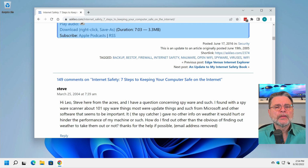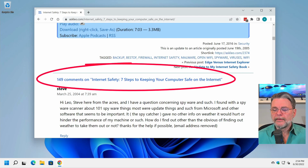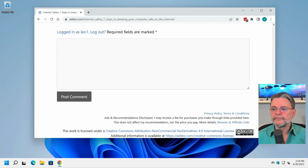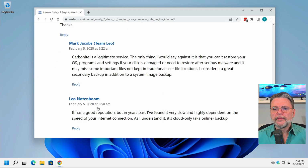For example, on this page, askleo.com, keeping your computer safe on the internet, you can see that I've got 149 comments. If I go to the very bottom, the most recent comment was February 5, 2020. That's the date the page was updated. That's the date that might get carried along in HTTP headers from the web server.